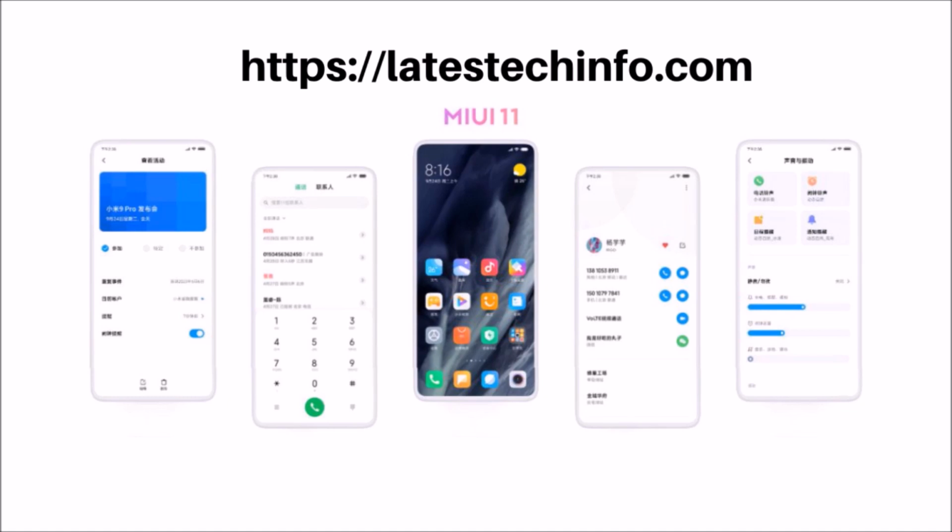This update is not just for the new devices, it is also for the old devices. Here is the list of the devices which will get the MIUI update. Redmi K20, Poco F1, Redmi Y3, Redmi Note 7 Pro, Redmi Note 7, Redmi Note 7s, Redmi 7.